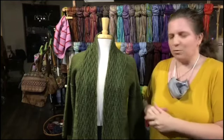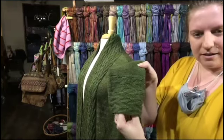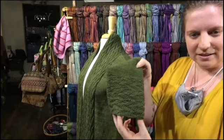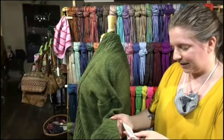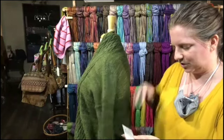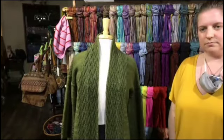May I see the end of the sleeves, please? Yes. Look at that, beautiful. This also has that beautiful little detailing. And how many skeins does this require? I only have one size on my tag here. This is 36.5 finished circumference, and this is 9 skeins. They range from 8 to 14 skeins depending on size.